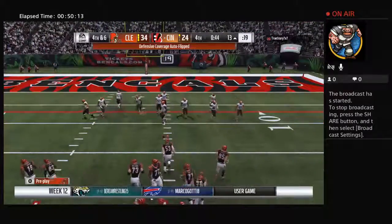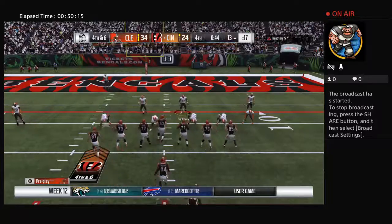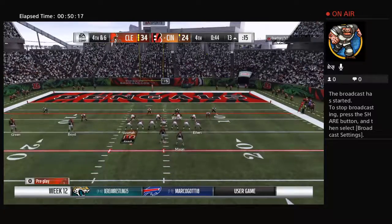And they're indeed going to go for it here on 4th down. So trailing here in the last quarter, let's see how this plays out.